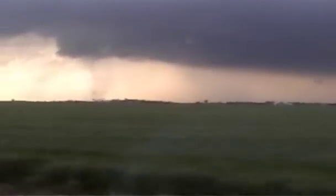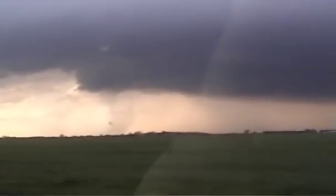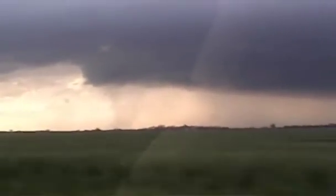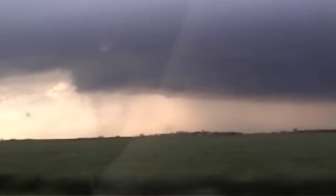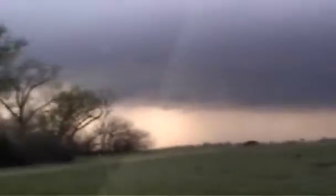Look, people doing some goofy things out here. I'm probably one of them, but I've had a little experience doing this. A lot of people that are out here have not. And so please be careful. That car really shouldn't be driving where he's driving, because he's literally driving right underneath where the rotation's at. Hey friend, that is not a bright idea.